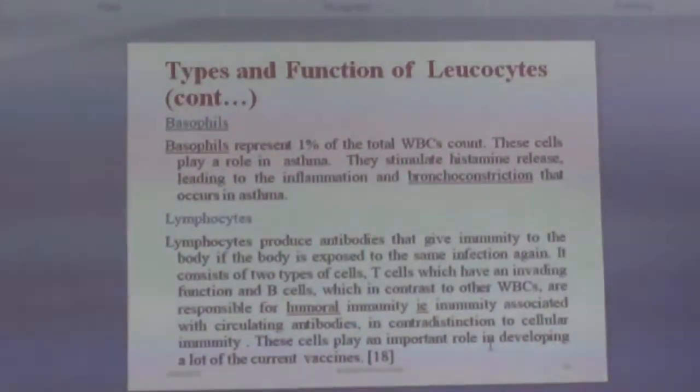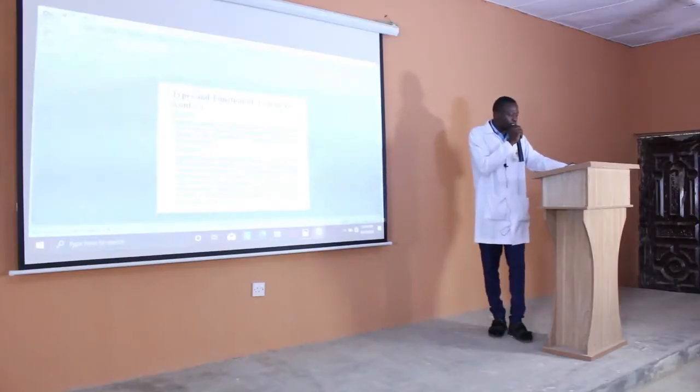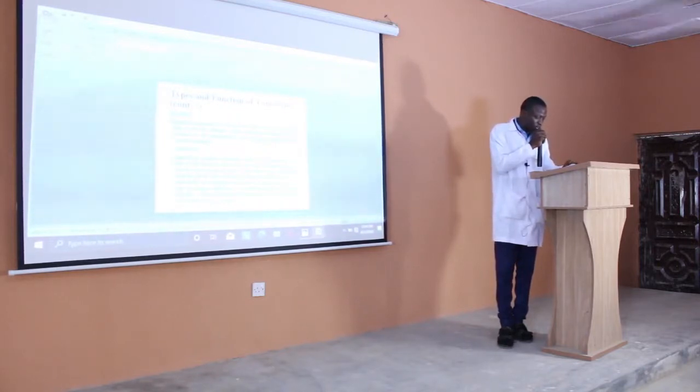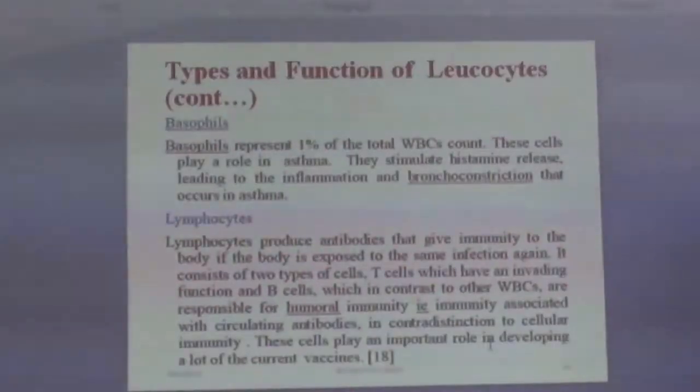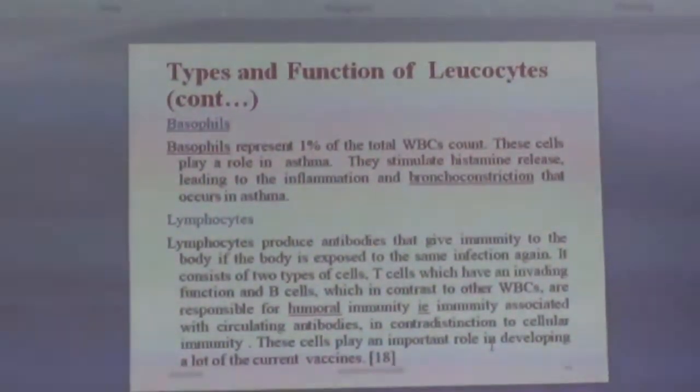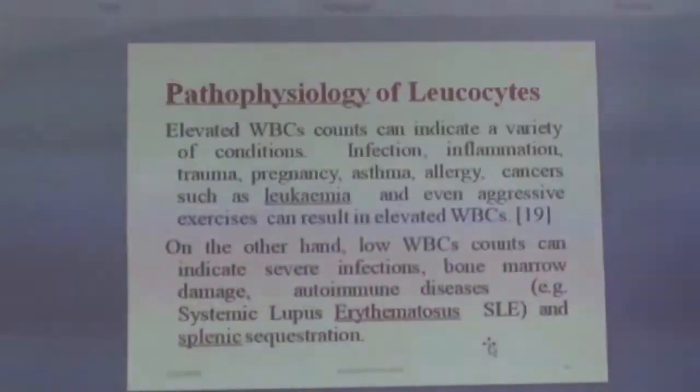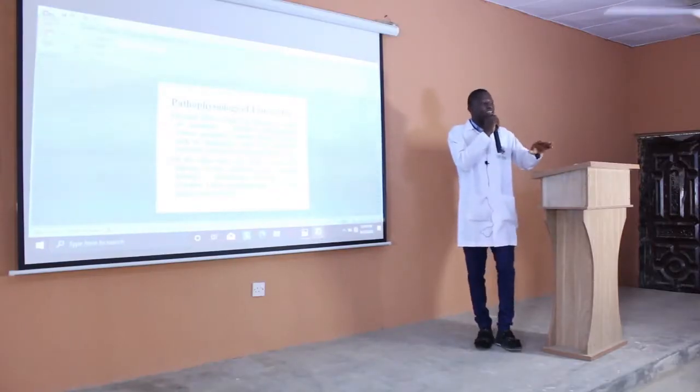Then the lymphocyte, which is the last white blood cell. They said the lymphocyte produces antibodies that give immunity to the body if the body is exposed to the same infection again. What this simply means is that if a particular body has had an infection before and that infection recurs a second time, it is the responsibility of the lymphocyte to provide antibodies so that the body can fight against the invading diseases.